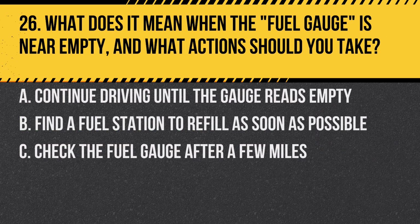Question 26. What does it mean when the fuel gauge is near empty, and what actions should you take? A. Continue driving until the gauge reads empty. B. Find a fuel station to refill as soon as possible. C. Check the fuel gauge after a few miles. Answer. B. Find a fuel station to refill as soon as possible. Running out of fuel can be dangerous, especially on busy roads.